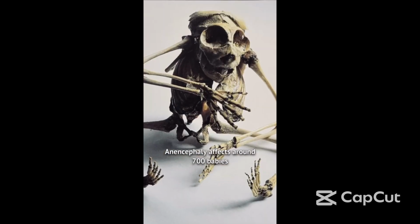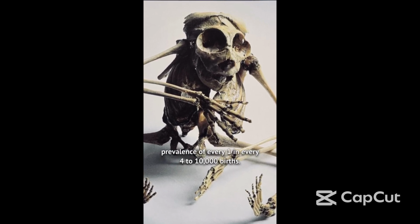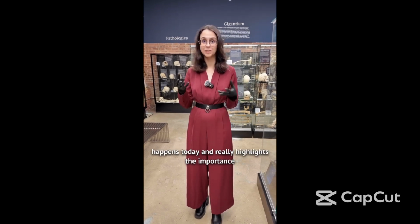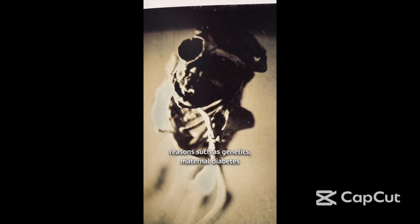Anencephaly affects around 700 babies annually in the United States and has an estimated prevalence of 1 in every 4 to 10,000 births. Though it is a very rare condition, it still happens today and really highlights the importance of prenatal care and also early ultrasound testing. Anencephaly can be caused by a variety of reasons such as genetics, maternal diabetes, and also environmental factors.